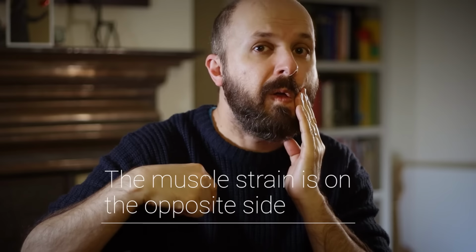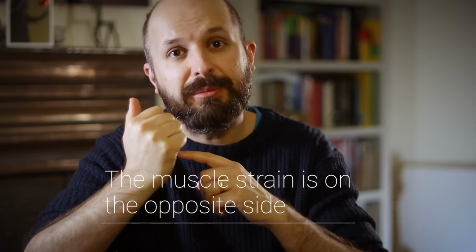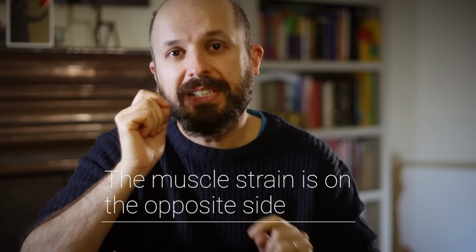Now at the start, maybe just do them 2 on each side and then build up, like I said, maybe 5 on each side. You'll find that when you push this way, you'll find the strain on the muscle over here, and that's what you're trying to strengthen. And you do the same on the other side to strengthen this side of the muscle.